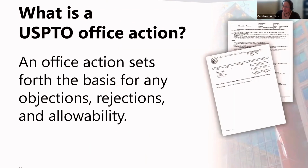So I keep saying office action, like you guys know what I'm talking about. You've been at the PTO for a long time. This is any communication that has a basis for objections, rejections, or allowability. Basically, it looks like this. There's a cover sheet, there's a little checkbox sheet, and then there's actual written description behind it. I usually do quite in-depth ones. I try to make sure that there's no question on where I'm coming from.